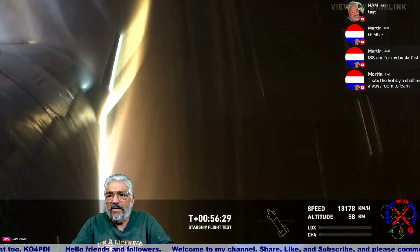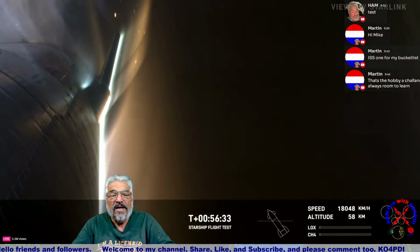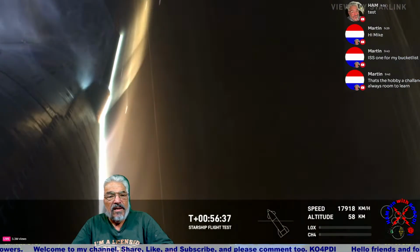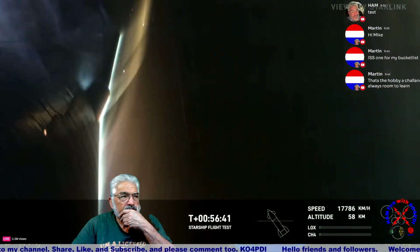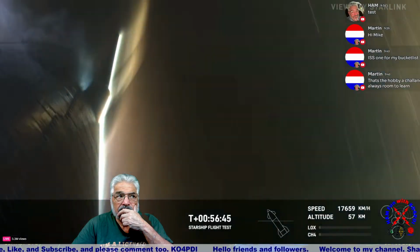Any second now, they should be doing. We've slowed down to 18,000 kilometers an hour at 58 kilometers above the Earth. Expected splashdown point, which is just off the northwest corner of Australia.